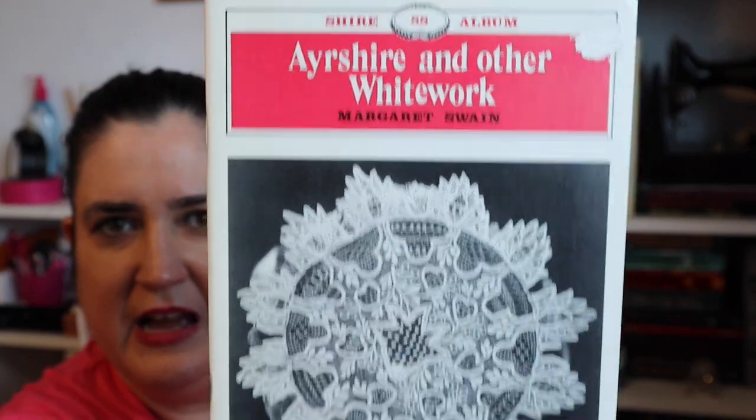Oh, I think those go backwards. But anyway, this one I also got at the library store downtown. So this Ayrshire, I'm not sure what that word is, and other needlework.